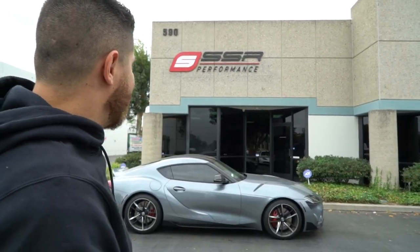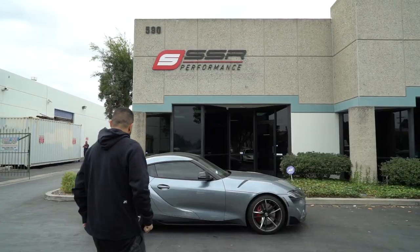Today, look where we're at. SSR Performance. We're gonna be doing some modifications to the vehicle today. I'm not gonna tell you exactly what, but I'm really excited about it. Since the day I got the car, this is one of the first things I wanted to do, and we're here. So it's happening. Let's get in there, say what up, and then we'll let the professionals take over.